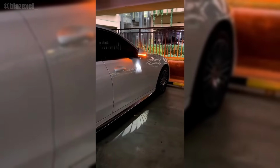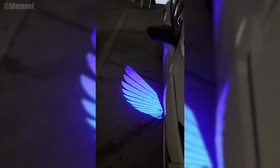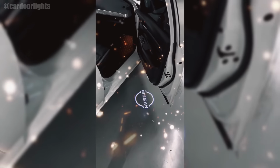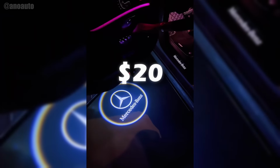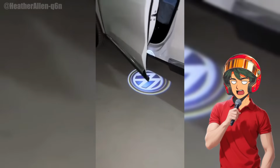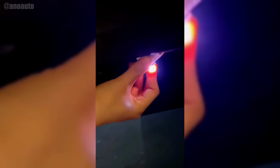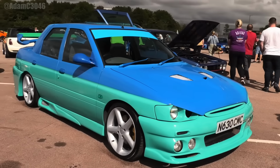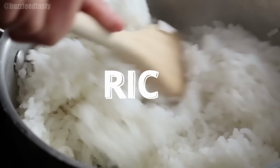Let's go. Let's start with welcome lights, also called puddle lights. These come standard on fancy vehicles, but you can install it yourself for around $20. There are some wild things you can do here. Pikachu! Please be sensible. If you drive a Civic, don't shine a BMW M light on the floor. Try too hard and it'll be rice, not nice. Yes, rice. Heard of it?